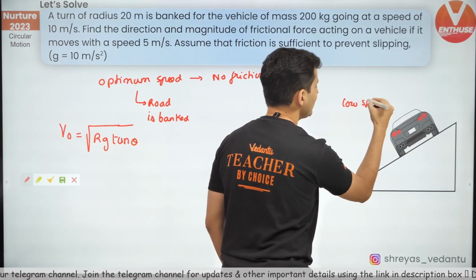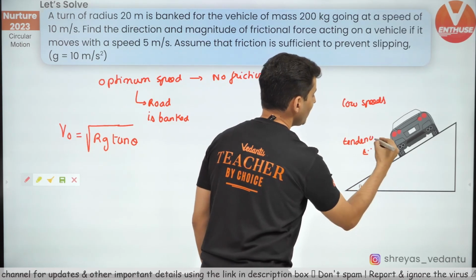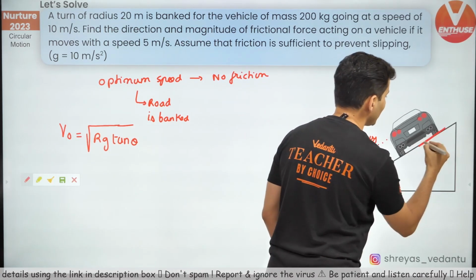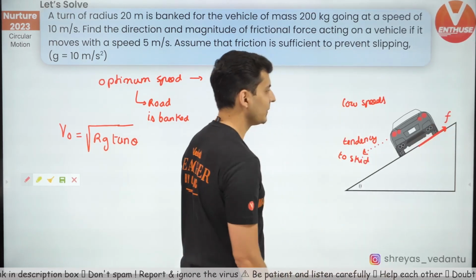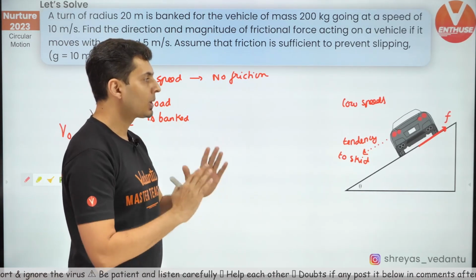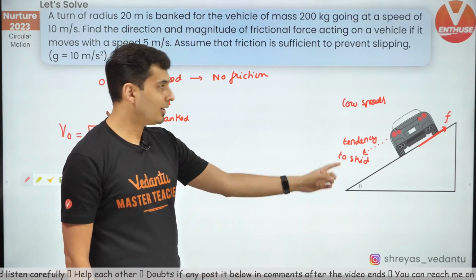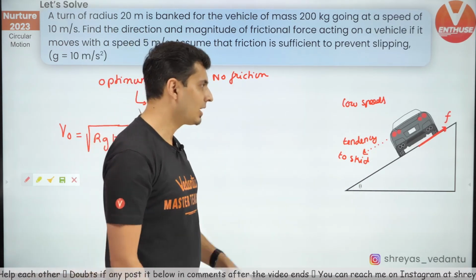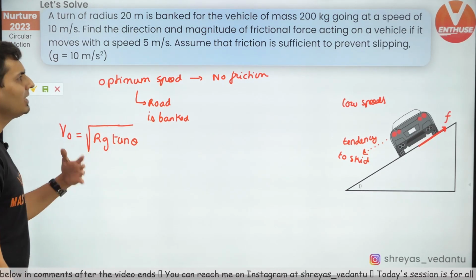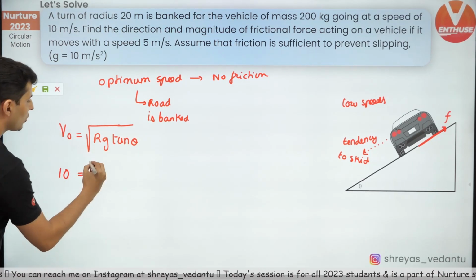So for low speeds, this is where my tendency will be, tendency to skid. So what does friction do? It always opposes the tendency. So you will see that the friction is just going to act over here. So that's the first catch of the problem, to figure out the direction of the friction. The moment you analyze it and mark it well, then the rest of the things should be correct. Else you will definitely get a wrong answer if you assume the direction of the friction the other way around. So be careful about that. Great. So let's use this formula and see what is the value of theta that we get, because I think I will need theta to find out the frictional force. So V0 is given, that's given to be 10 meters per second, root Rg.